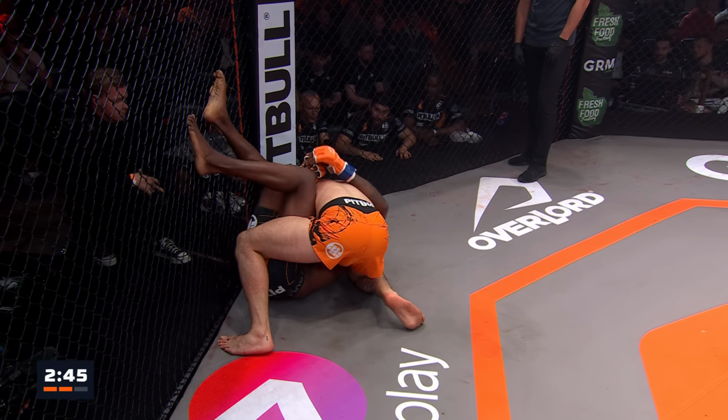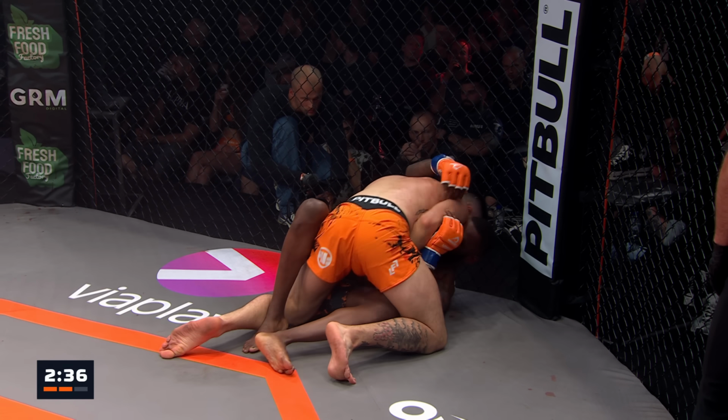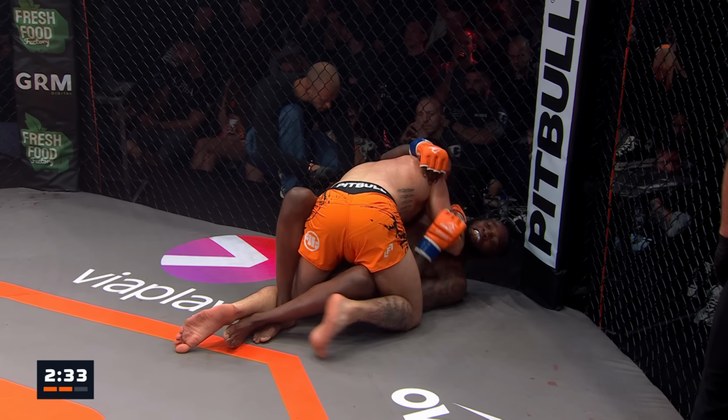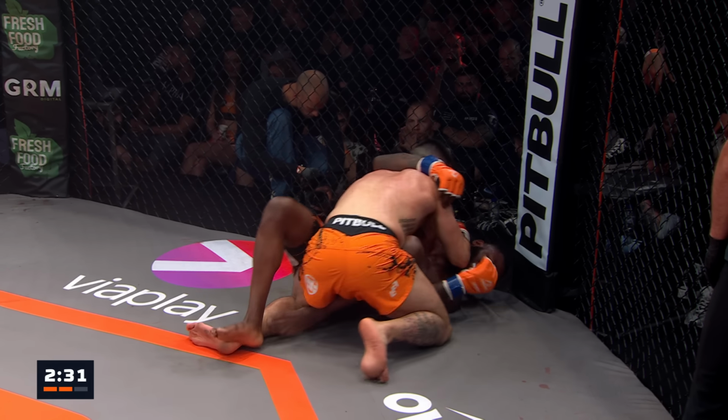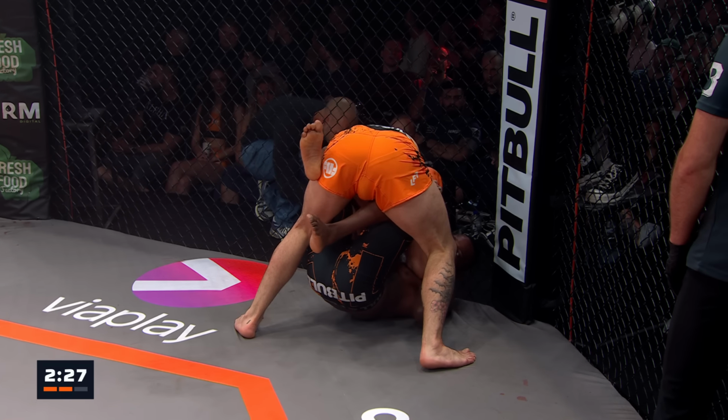Oh, but Kuku's got back into half guard. So they both kind of accept half guard simultaneously. Now he's thinking about the mount again. But maybe this is what Binder wants, though. Press him up against the fence. Yeah. It's a good option against a taller fighter.